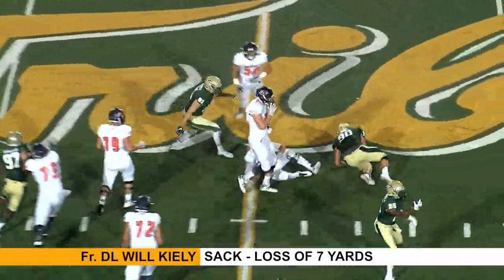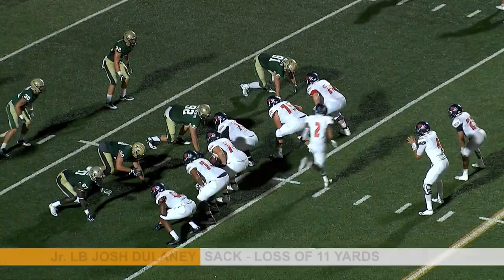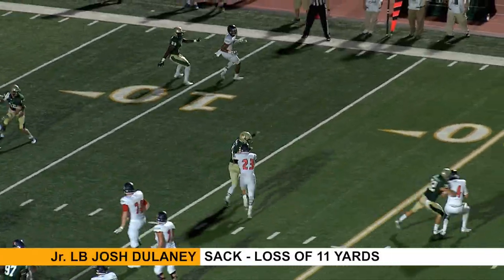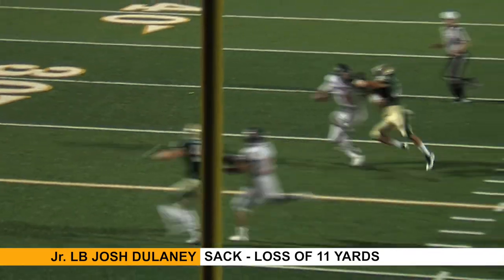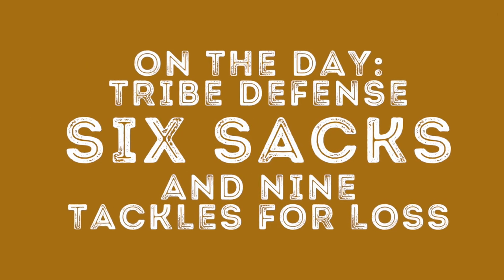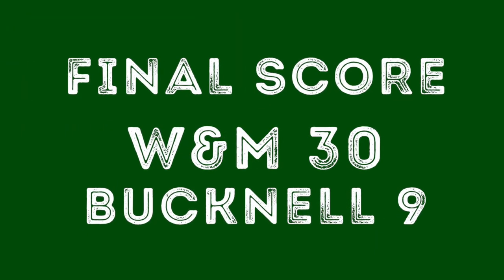Terlanzio hit and dropped. Will Kiley, the freshman. Man in motion from left to right. They flood the right side of the field, and he'll roll to the right and be chased and be dropped. Josh Delaney bursting through the hole and a cornerback sack. The final score is William and Mary 30 and Bucknell 9.